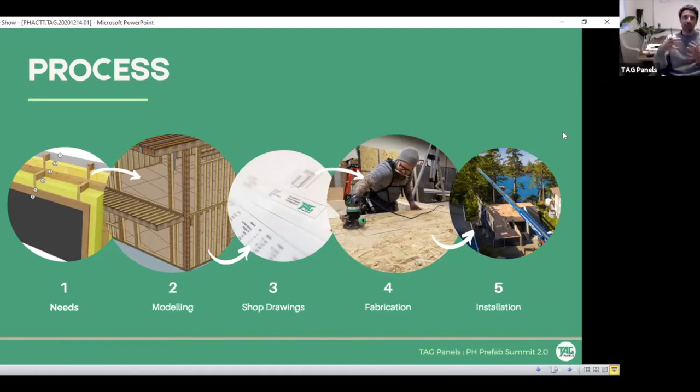We then move into a shop drawing phase, and that is a detailed set of drawings with cut lists, everything on them. They go down to the shop floor. The guys take about 20 days to build a 4,000 square foot house on average, and it gets loaded up into trucks. Then we take it to site, and we actually send a crew to install it. We're working with contractors now to use their help if we can, and educate them, because it's not rocket science, but it does need a little bit of a helping hand as to how these go together.